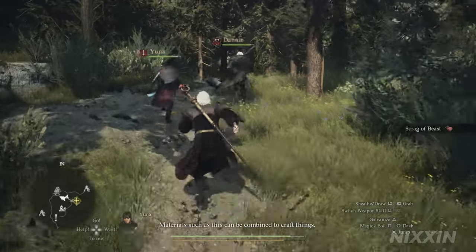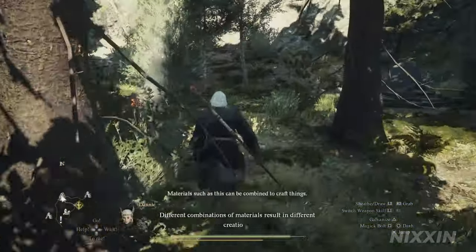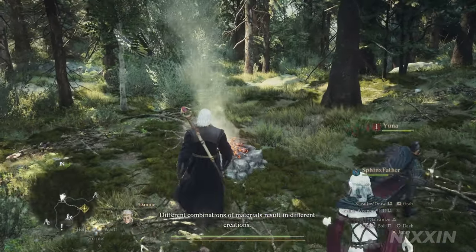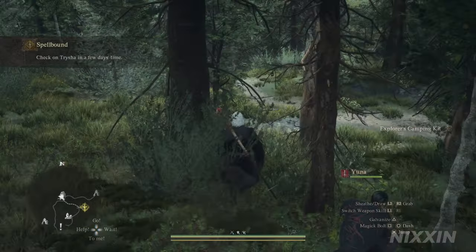Materials such as this can be combined to craft things. Different combinations of materials result in different creations. I do hope you have brought camp supplies. Okay, it's morning now. We can go back to Eini's home and check up on Trysha.